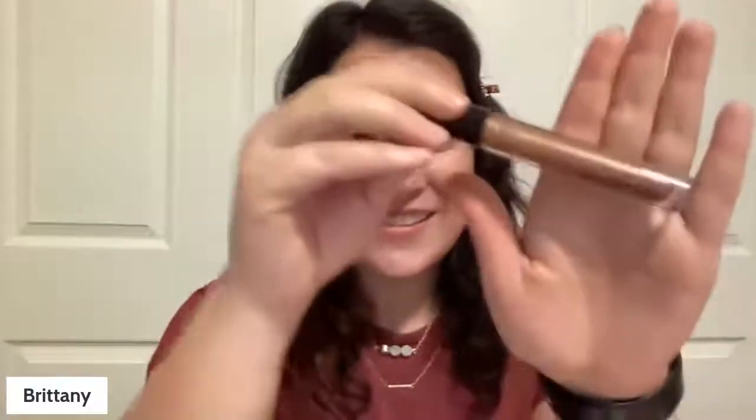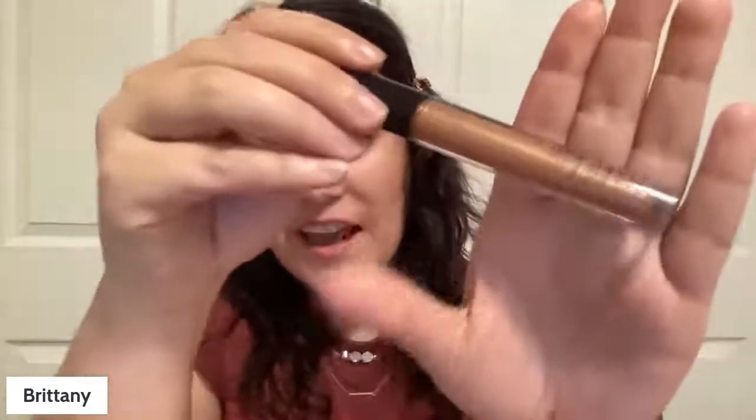And then my favorite go-to sparkle lip gloss has to be Beach Bronze. This one is seriously a favorite. I love that I can use it on its own, right? So if you haven't put anything on your lips, it gives a great little bit of color with some sparkle.